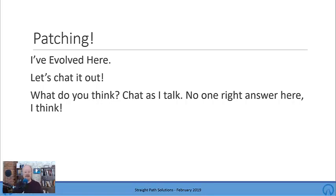Patching. Yes, we have to patch. And I've evolved. I told you best practices evolve. I've evolved my patching stance. In fact, it changes. It depends on the day. Here's the deal. Everybody's opinion is different. And I'm curious what you all think. If somebody has a really strong opinion, go ahead and type it out there.